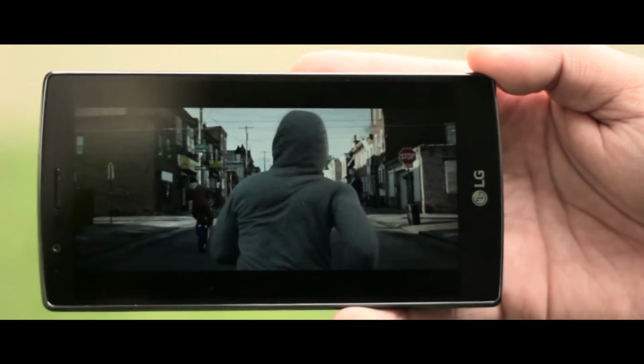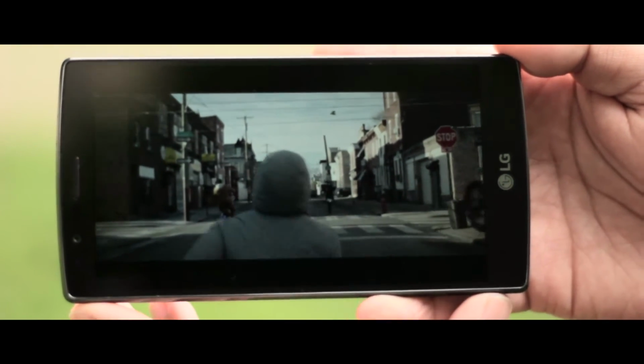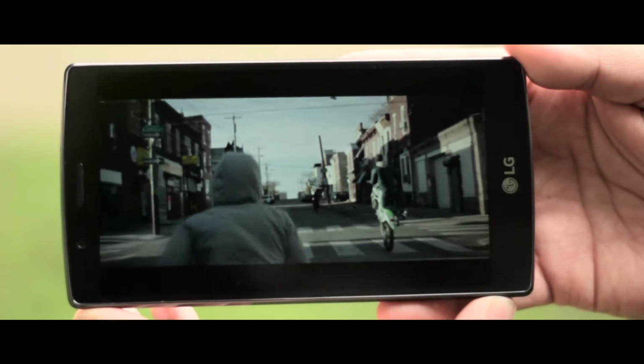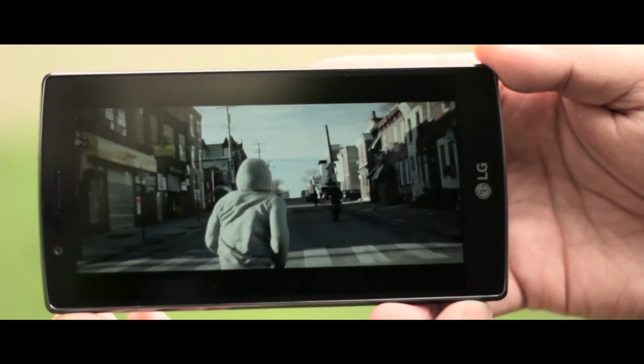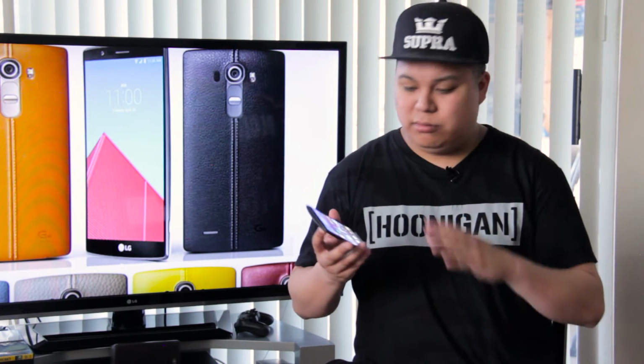Let's talk about the screen resolution. With a 5.5-inch display and thin bezels, you get the full use of the Quad HD display with better overall color, making Netflix and YouTube videos very enjoyable. Now, I have an LG G TV at home, and let me tell you, they're one of the best displays out there. And getting the same experience on my phone when I'm watching a movie, I love watching Star Wars: The Force Awakens in HD, and I'm doing this while I'm riding the bus on my way to work.